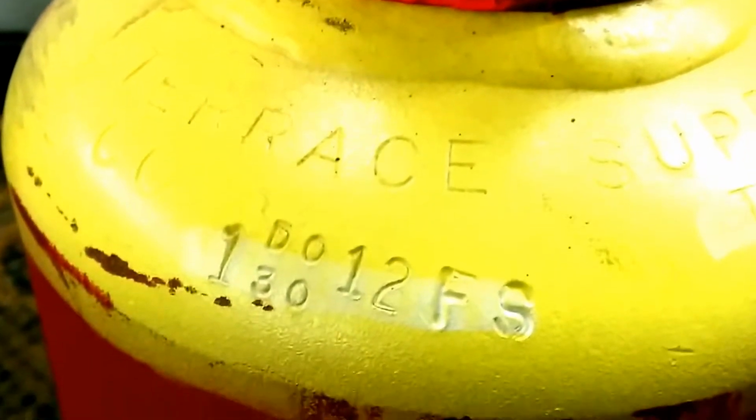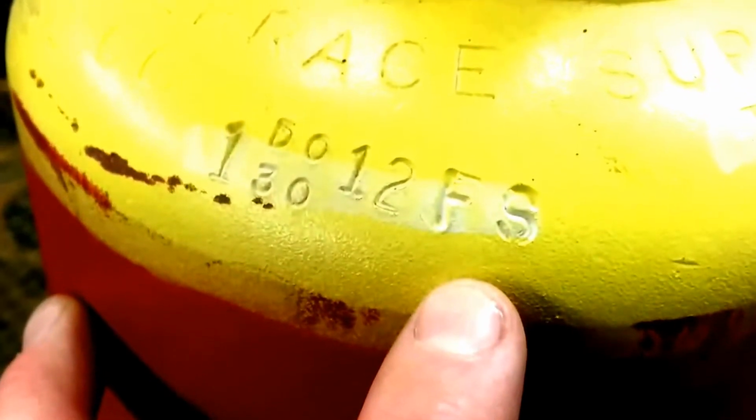The requirements for that are a 3/4 inch deep dent would disqualify or fail a cylinder, and then also anything more than a 1/2 inch play in the filler would also disqualify it, okay? So that's how we get tested at this point.